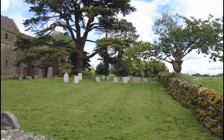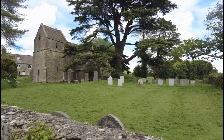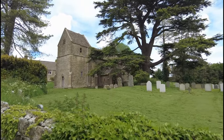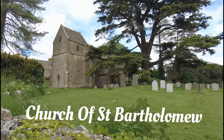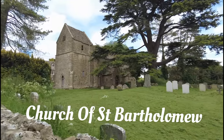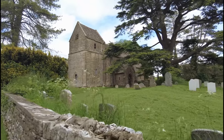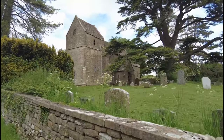So as you can see, we've arrived at the church in Winstone. It's known as the Church of St Bartholomew, and it was built in the 11th century. The nave was built in the 11th century, with the south porch being added in the 14th century and the tower in the 15th century.